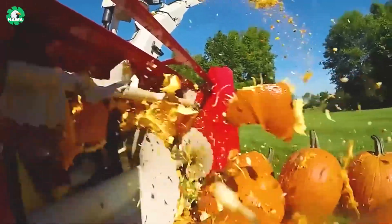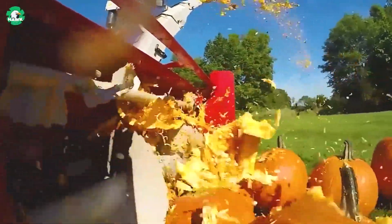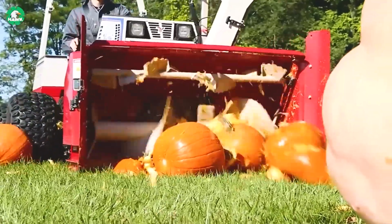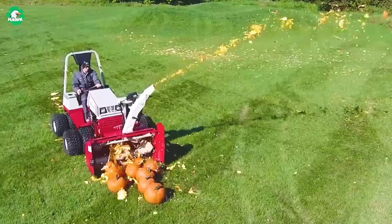Have you ever wondered about the fate of the giant pumpkins after the fair ended? Let's follow the ending of this giant 975-pound monster.